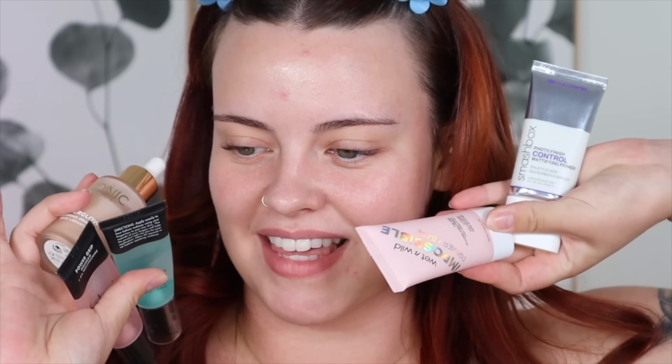I feel like I have found so many beautiful primers that work so well this year, like these ones here. The Smashbox Photo Finish Control Mattifying Primer, really good option for oily skin. The Wet n Wild Impossible Primer does it all. The e.l.f. Power Grip primers are incredible. These are my #1s for sure. And this is a really close #2, the Iconic London Underglow Primer. Love all of these over this one for sure.